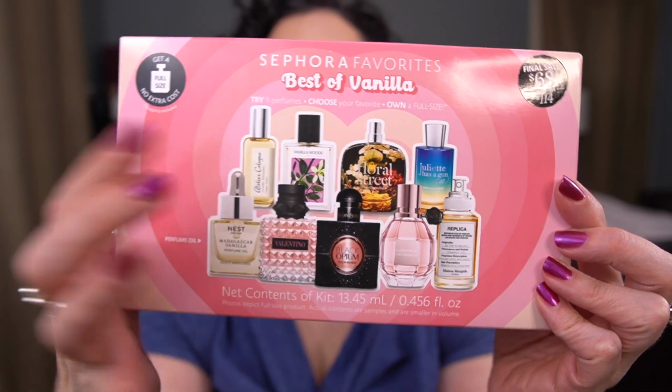So it includes, well, one you can't buy, which is the Atelier Cologne, because they're no longer in Sephora. And that's the Vanilla Incense. But it includes, let's see, Floral Street Wild Vanilla Orchid, Juliet Has a Gun Vanilla Vibes, Maison Margiela Replica By the Fireplace, Nest Madagascar Vanilla, The Seven Virtues Vanilla Woods, Valentino Donna Born in Roma, Viktor and Rolf Flowerbomb, which I own and I love, and Yves Saint Laurent Black Opium.